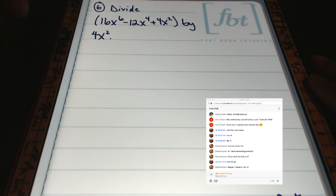That's right. Richard Haynes says that I'm the Morgan Freeman of math. I appreciate that compliment, Richard. He has a lovely voice.